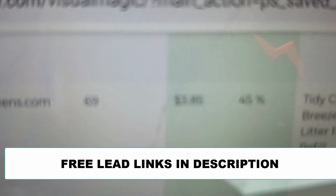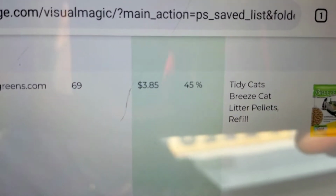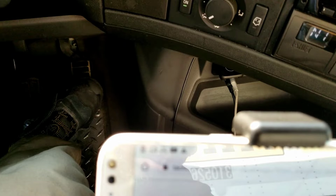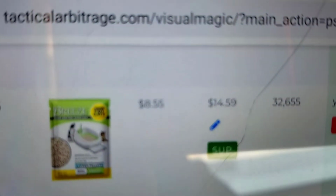What's your gross profit? $3.95. What's the return on investment? 45%. Guys, you can do this. Okay? Let's move over. What's your price?